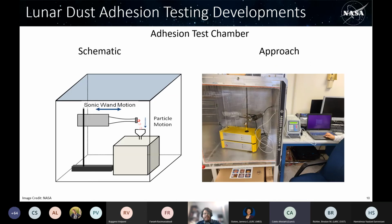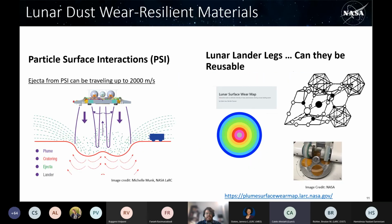Another experiment we also developed a while back here was this testing chamber that was in atmosphere. We would have a sonic wand with our material, and that material would be covered in dust simulant. What we would do is have the sonic wand oscillate back and forth, and we would count the amount of particles that would fall into a particle counter, which is that yellow box you see in the second photo to your right. That particle counter would give a quantitative analysis of how much dust we were able to repel with some sort of oscillating motion. Again, this is also an initial and more preliminary analysis of understanding lunar dust adhesion, and then moving forward from there, we could have an understanding of how things would work.